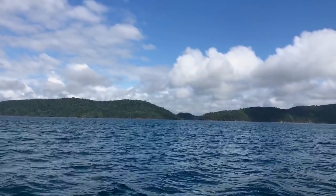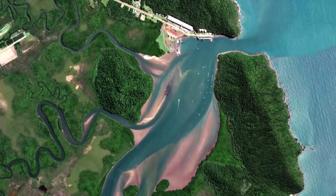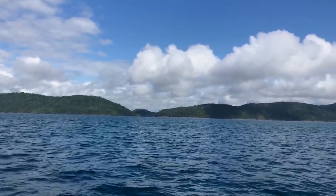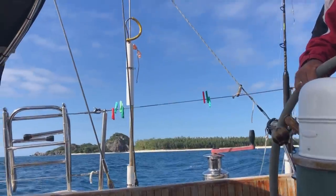Just going past Mouilyan Harbour over there. Believe it or not, there are ships in there. It's a protected harbour if you need refuge. Sugar terminal. Well, we made it to Russell Island.